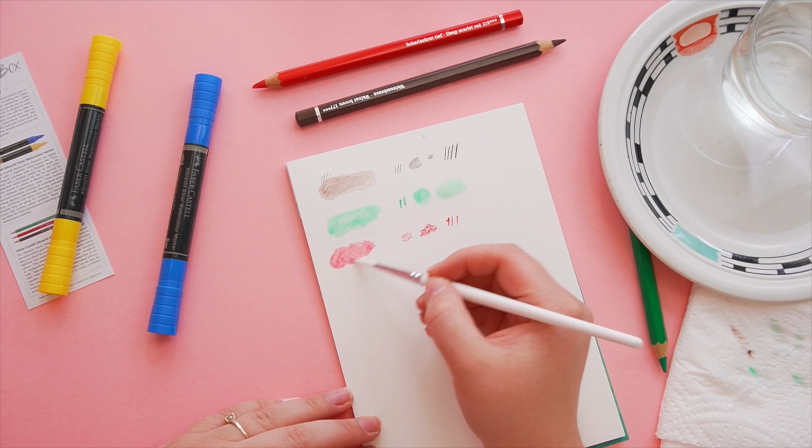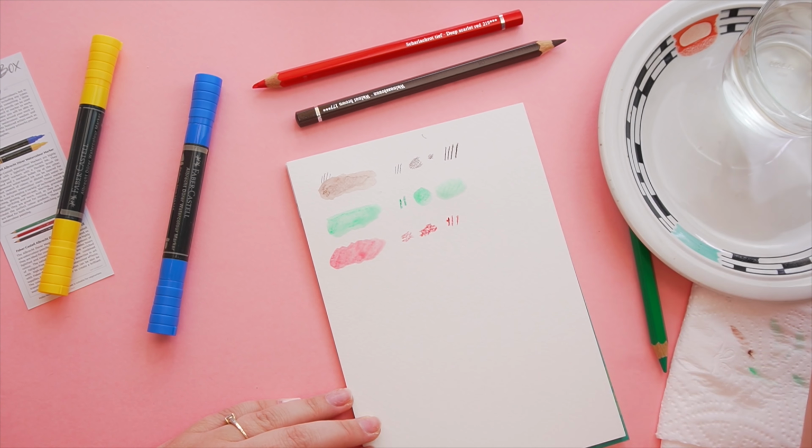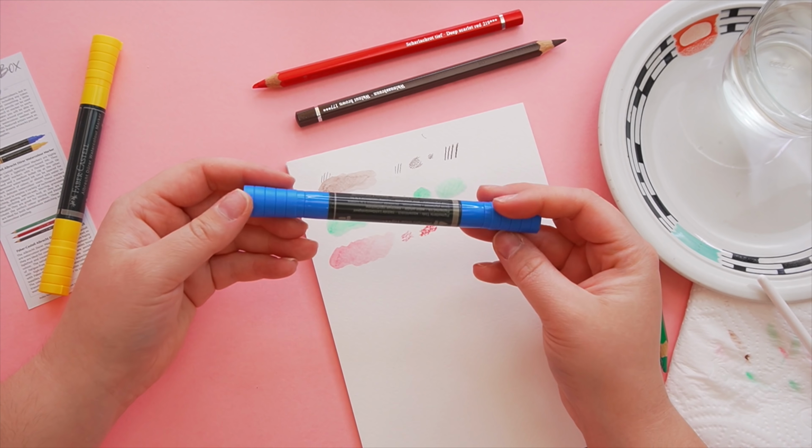Ooh. How would you get red with this though? Because as soon as it's, unless you just build it on top of each other. So here, let's try these. This is what I'm most curious about.